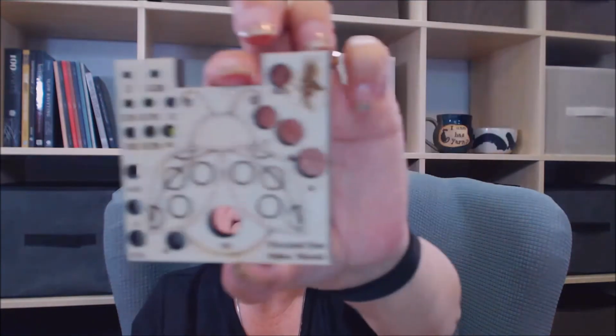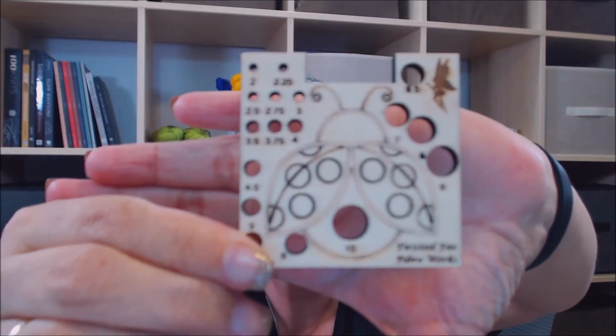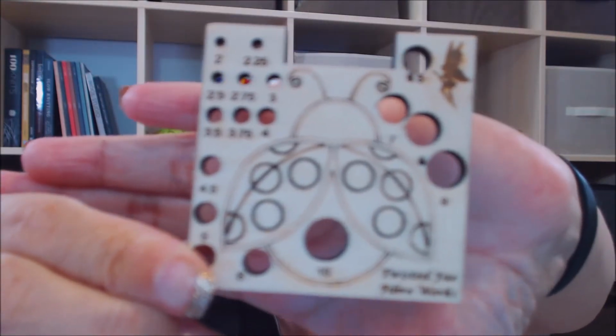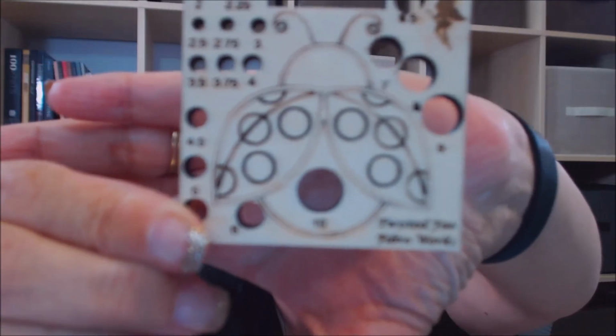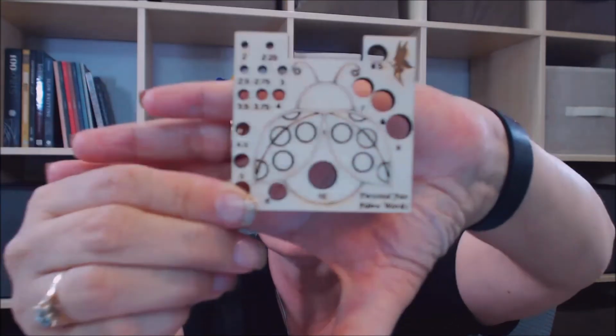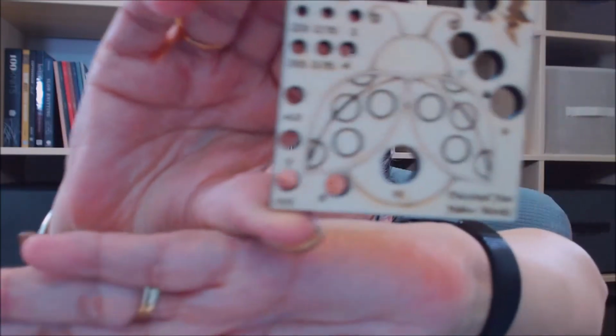She got me Twisted Fae Fiberworks. This is a needle gauge, and I love it. It has a little fairy, and it also has, yeah, it's a ladybug. Come on, you can do it. When your face is in the picture, it's really hard for the camera. It doesn't want to pick it up. No, it's not going to do it. There we go. So that's really cute.